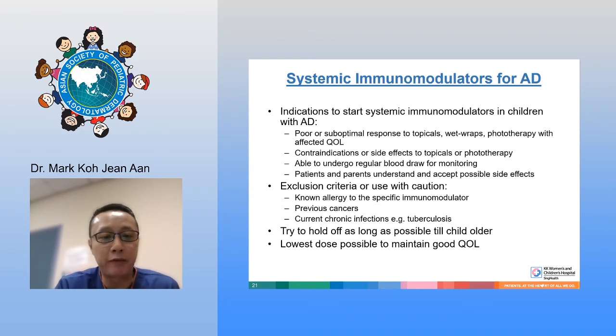Some patients may have contraindications or side effects to topicals or phototherapy, and that can lead to a decision to start on systemic immunomodulators. Patients must be able to undergo regular blood draws for monitoring, as we have to monitor for side effects. And it's important that patients and parents understand and accept these possible side effects.